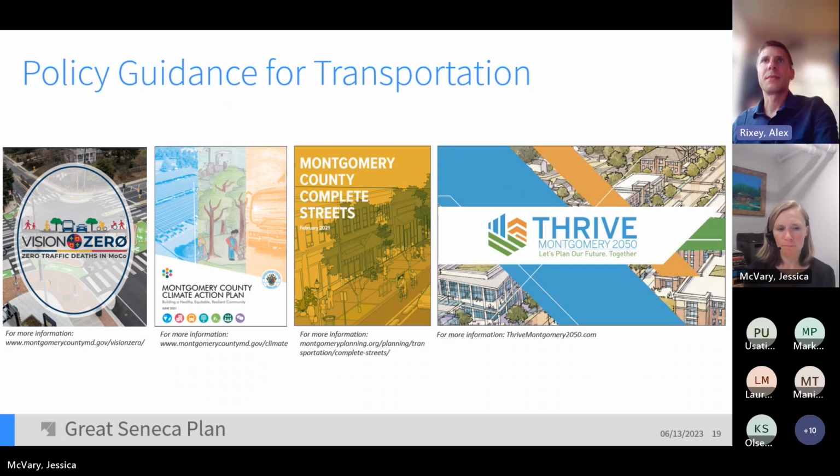Another document that's guiding our recommendations is the Climate Action Plan, and that includes a variety of actions to expand public transit and active transportation and micromobility. It really recommends limiting any expansion of the roadway network and major new road construction, shifting focus toward a more complete streets and multimodal approach to transportation. And that tees up the Complete Streets design guides that MCDOT and the planning department collaborated on.